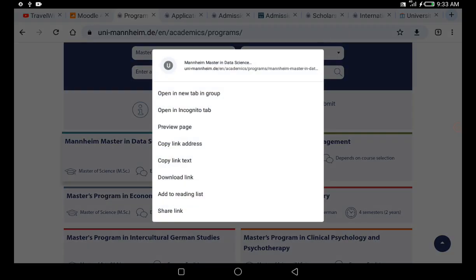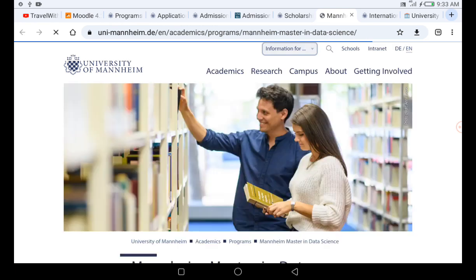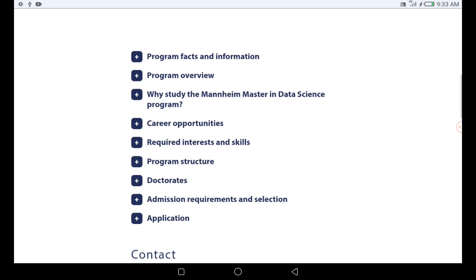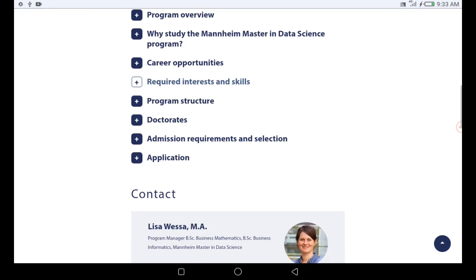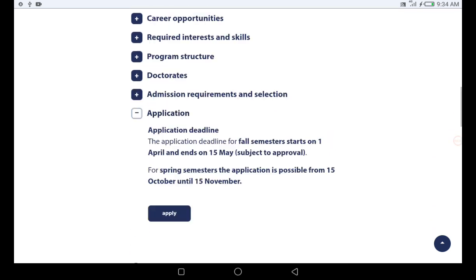So you can just come back here and let's use this data science as a case study. I'm going to open this in a new page. When I open that, it comes here. Okay, so just the requirements, the overview, required interest and skills. Let's open that. Be interested in IT and programming, have a general understanding of statistics and mathematics, be capable of analytic thinking. And the application deadline is 15th of May, subject to approval. If you are going for spring semester, it is 15th of November. I think this is the same as the table we've already seen earlier.